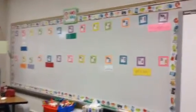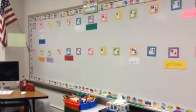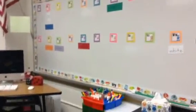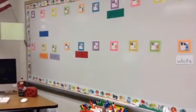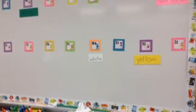This is our word wall over here. It's very bare right now, but the students are expected to learn at least 100 sight words every year. And so right now all I have up is the color words. And we'll add each student's name on here, and then we also add all 100 sight words. So those are the words that we expect them to know by sight by the end of the year.